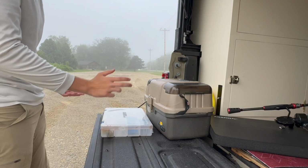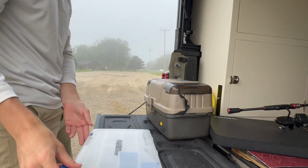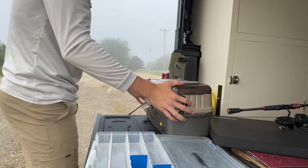Okay, so we have made it to the park here, and now I'm gonna have to walk. It looks like I'm gonna have to walk about half a mile or so. Because I'm walking, obviously I'm not gonna carry my full tackle box because that would just suck. So I got one of these little Gander Mountain tackle boxes that fits perfectly in my backpack. So I'm just gonna load a couple of lures in there.